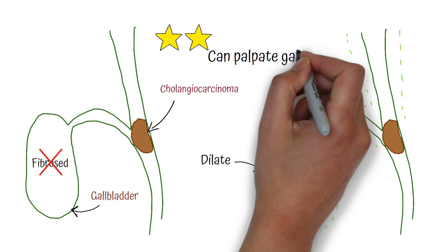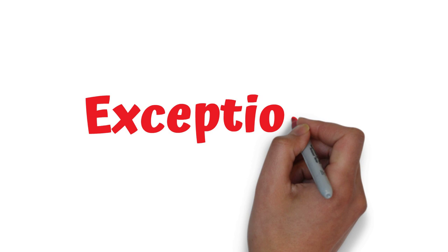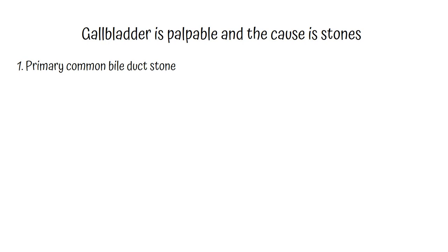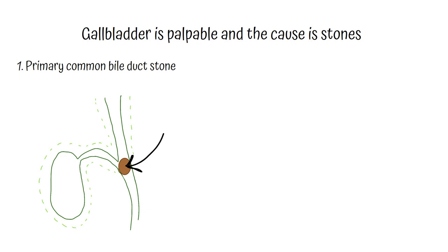However, there are a few exceptions to Courvoisier's law. In some cases, the gallbladder will be palpable and the cause is stones. These cases can be in a primary common bile duct stone. This is a rare case, but if the stone is in the common bile duct instead of the gallbladder, then the gallbladder will be able to distend and it will be palpable.